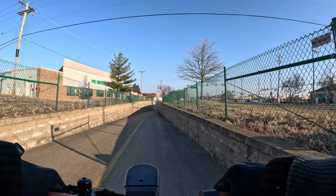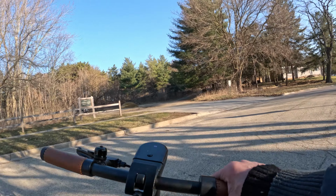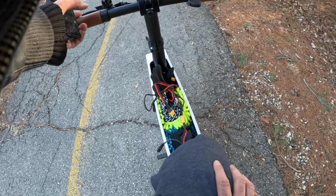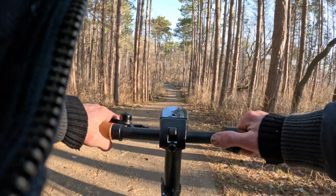It does a weird jog through town before it gets on the bike path again. Bike route, there we go, there we go. Bike route. Oh no, my seat. Whoa. That's a sharp turn too.